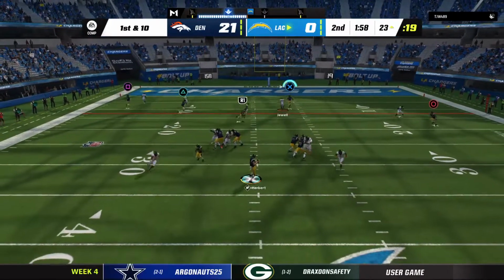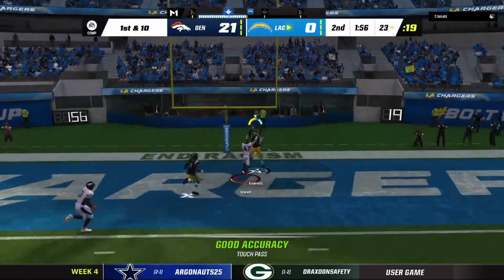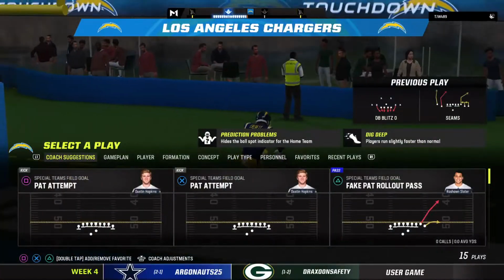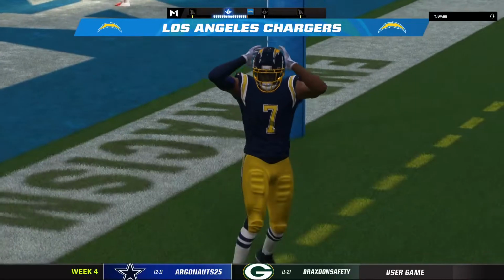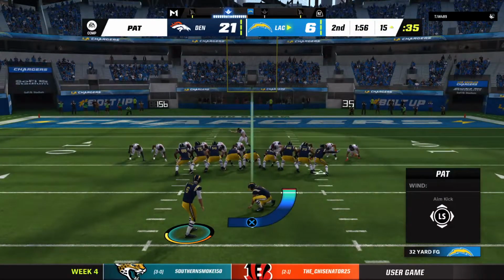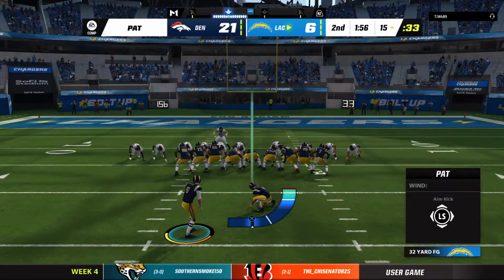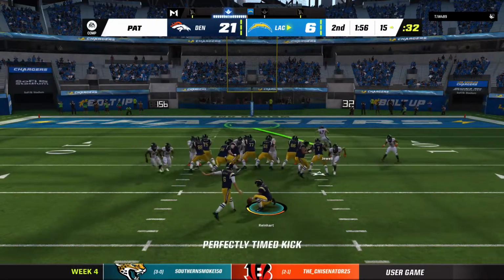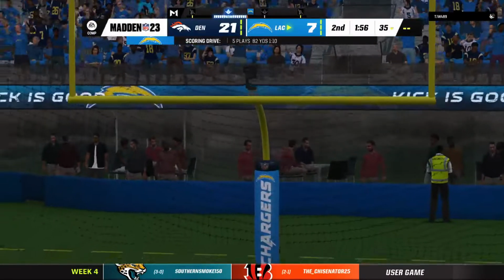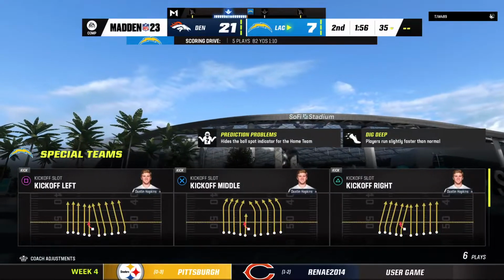On 1st and 10, Herbert. And this is caught. He's got it. Touchdown, L.A. Gerald Everett, his 2nd touchdown on the season. And the Chargers are able to make some inroads here to that deficit. Hopkins with the extra point, and they'll cut the lead to 21-7.